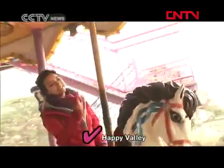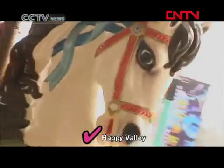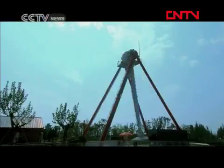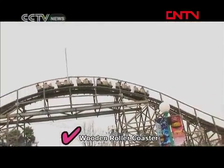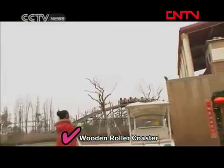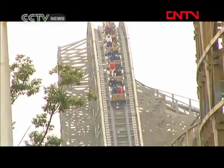The entrance fee for Happy Valley is 200 yuan, or if you're a real enthusiast, you can also buy a year's membership card for 428 yuan. If you do go on the roller coaster, you can also purchase a camera shot of your petrified face at reception.